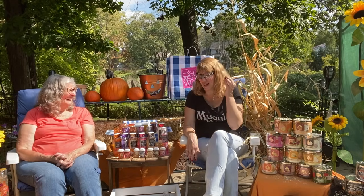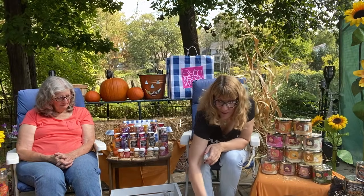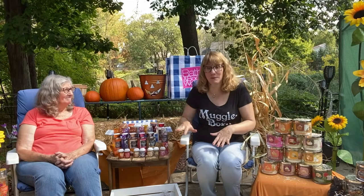Yeah, that sounds good. Back at the beginning of July, Bath & Body Works announced that there were going to be 24 new fall scents. And I think we found them, if we're including the aromatherapy, but I'm not sure. So we're going to go through all 24 of the scents. I got a bin here of all of the body cream. I'm going to grab everything out and then hand it off to my mother.